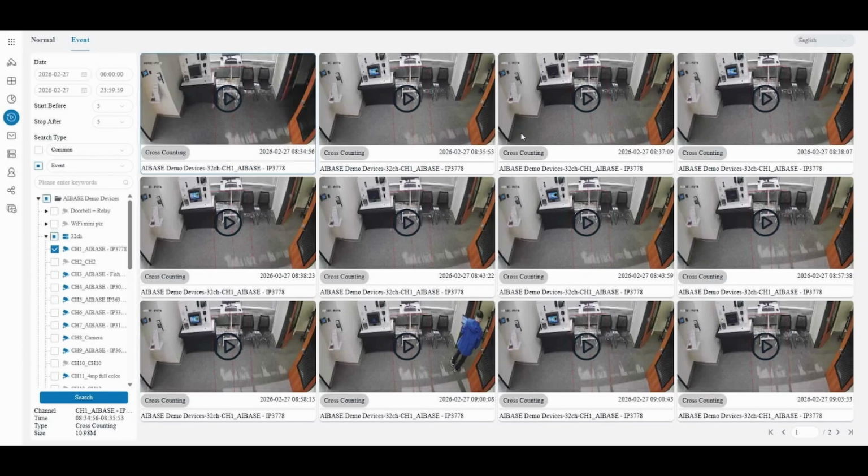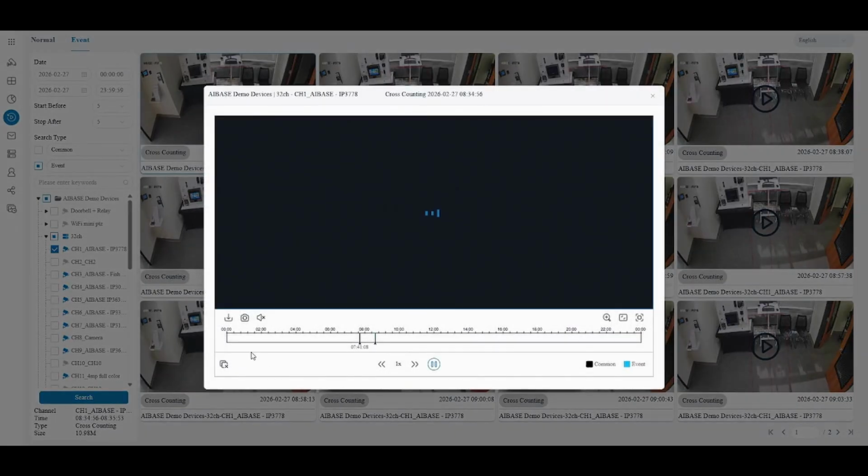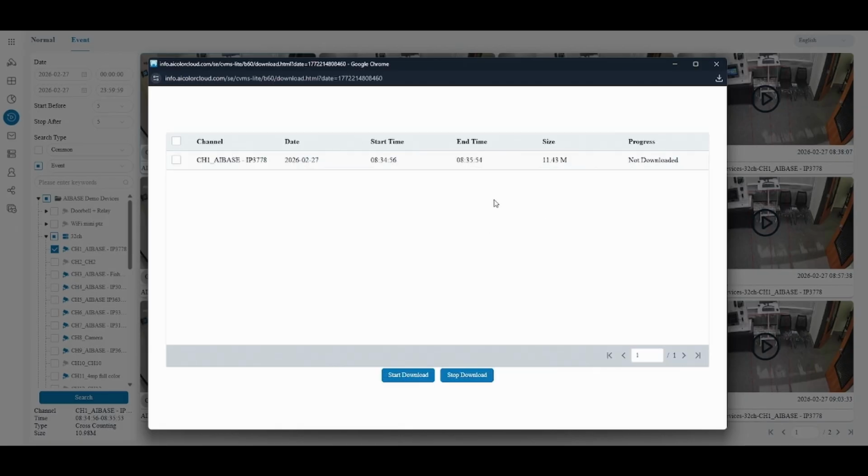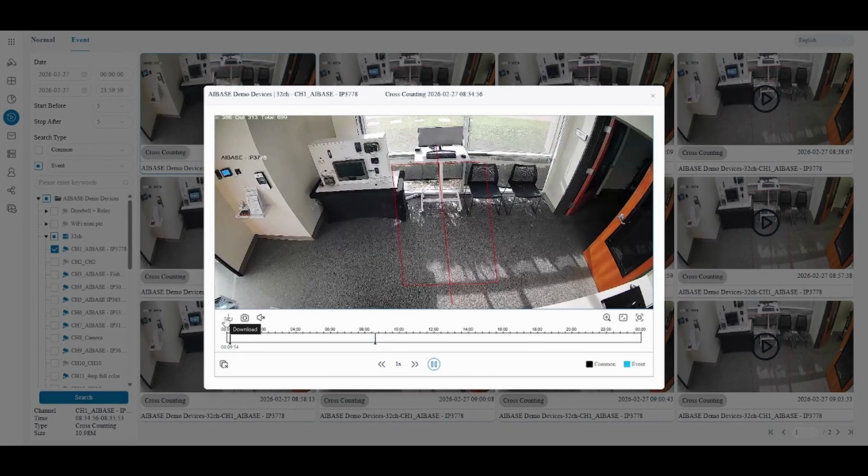So this is a quick and easy way that can be done directly from the web browser. If you click on it here, you can also download this directly to your computer. It'll bring up a new window and you can just select the clip and start downloading it automatically. You don't need to do any other extra steps. It's as simple as just clicking the download button and that's it.